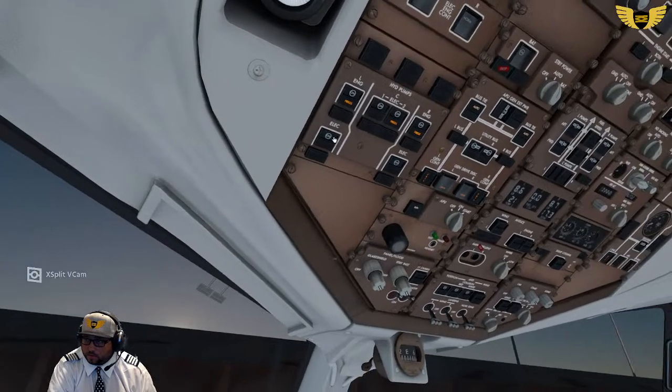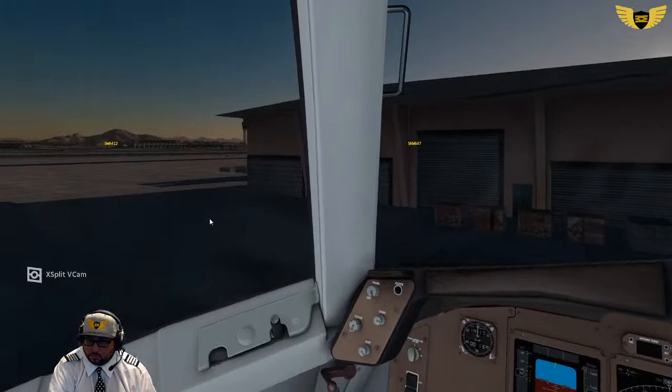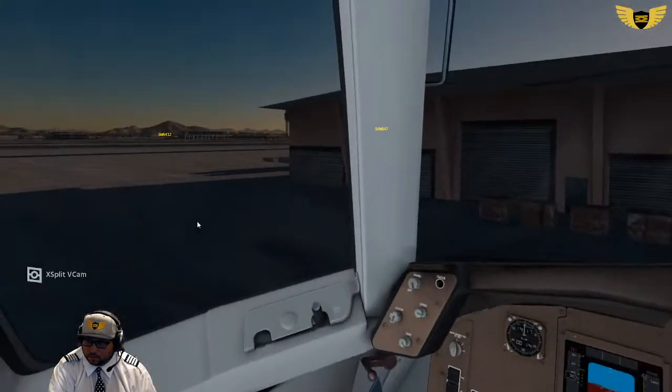KPHX traffic, Southwest 412, taxiing to runway 26. Phoenix traffic, Sky 647, go around 25 left, Phoenix. Nope, looks like he's going around.